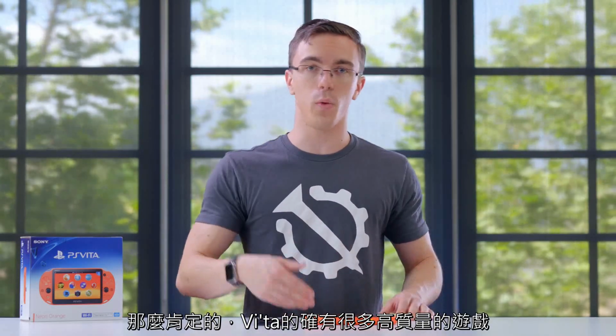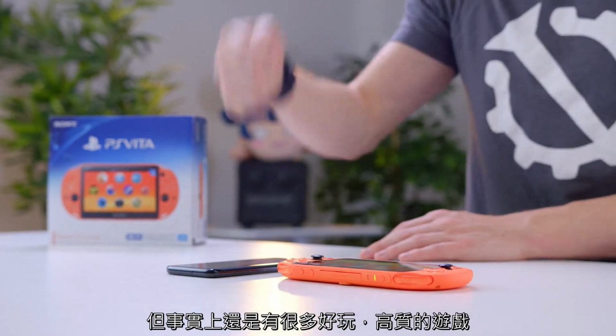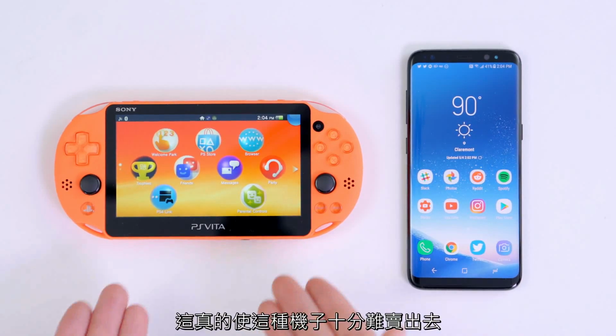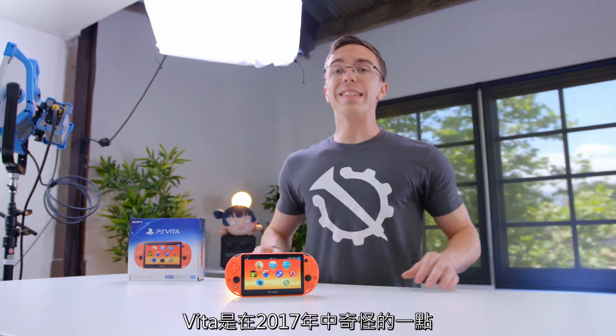Now sure, there are definitely a lot of games on the Vita that are higher quality than what you can find on Android or iOS, but the fact remains that there are a lot of very good, very easy to play games on a device that you're already carrying. It really does make something like this a much harder sell. The Vita is in a weird spot in 2017, so it's technically not dead. You can still buy these brand new today, however Sony's support for it has definitely been dwindling, as things like PlayStation Now are currently in the middle of being phased out.